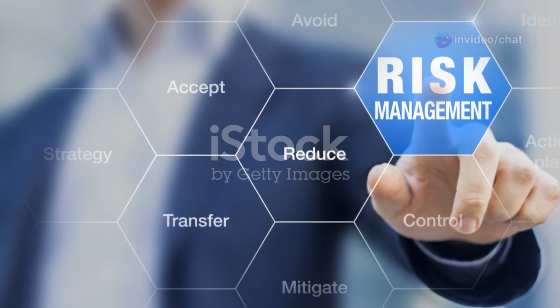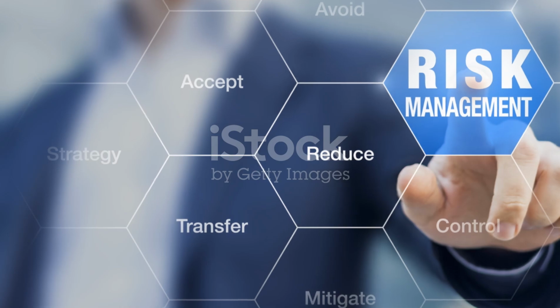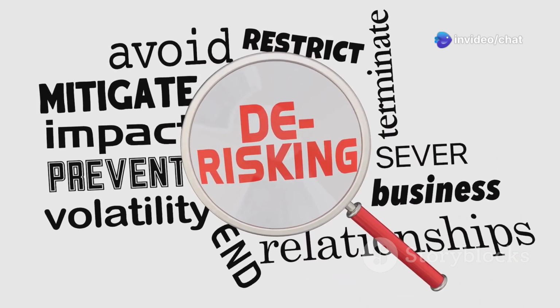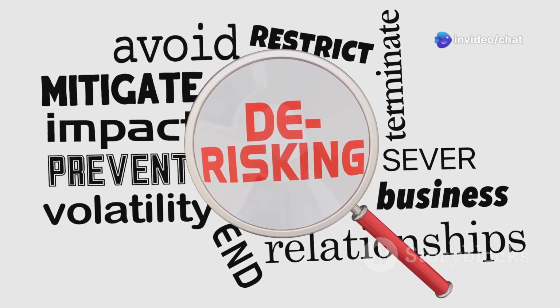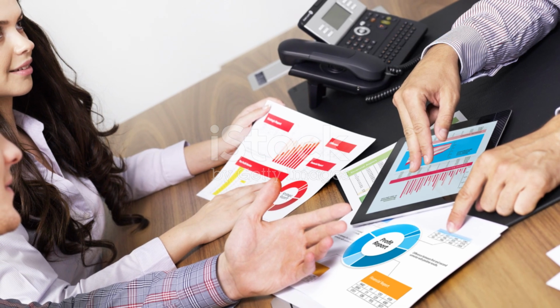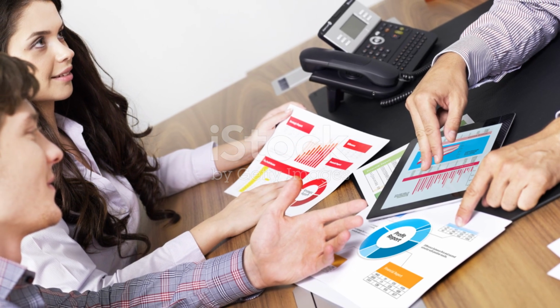Effective risk response is crucial for mitigating potential threats and capitalizing on opportunities. Organizations should develop a range of risk response strategies, including risk avoidance, reduction, transfer, and acceptance. The chosen strategy will depend on the nature of the risk, its potential impact, and the organization's risk appetite.